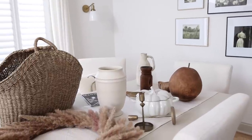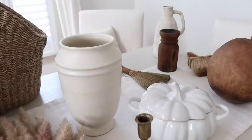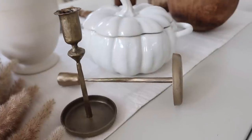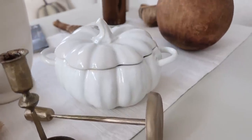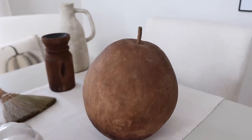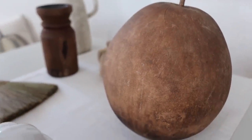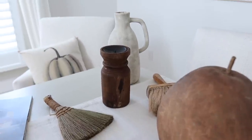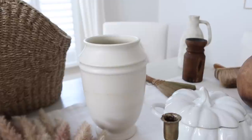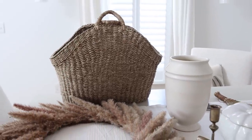Okay, friends, at first glance, here is just what I gathered that I felt like would go along with my fall vision. And I do have more. I just didn't go through every single bin, but this is just a feel for what I'll be using this year. And it also gives me a really good idea of what I already have and what I may want to look for when I'm out shopping. So we're gonna go through this stuff really quick just because most of it is from last year or years past, and it's probably not available at the stores anymore.